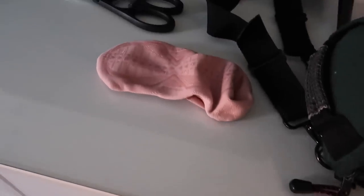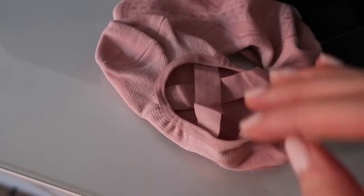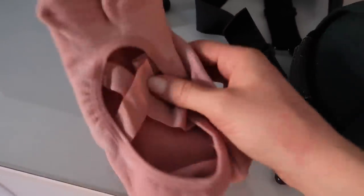And then I got this little pair of socks too. I already put them away, but basically these are socks for bar class, because you know how in bar class you have to have socks that are grippy on the bottom. I thought that these ones were so cute because they look like little ballet shoes. So I was like, this is perfect for me, because so many of the socks that they make are these black socks, and they just don't really go with my outfits because I wear such light colors, so it's such a contrast. So yeah, I love these. I'm definitely going to be wearing those in my bar classes for the rest of the future.